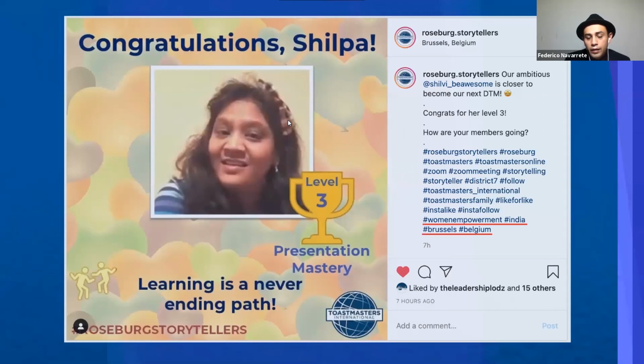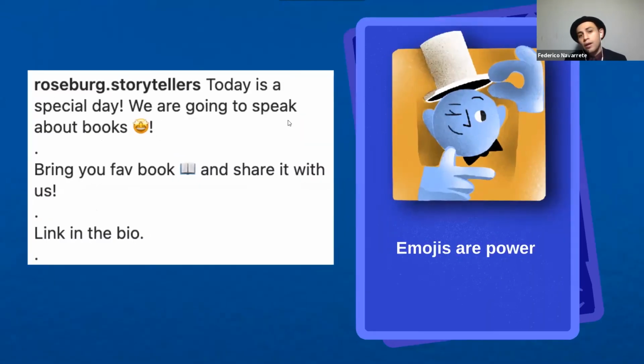The next one, emojis are power. Yeah, this one you will have controversial people. Some people don't like them. Some people like them. It's something in between. In my experience, hashtags, emojis are useful, but it's like everything.